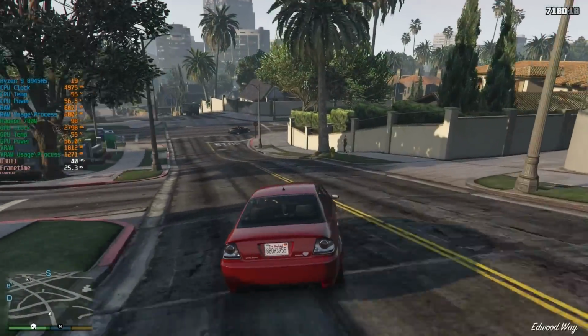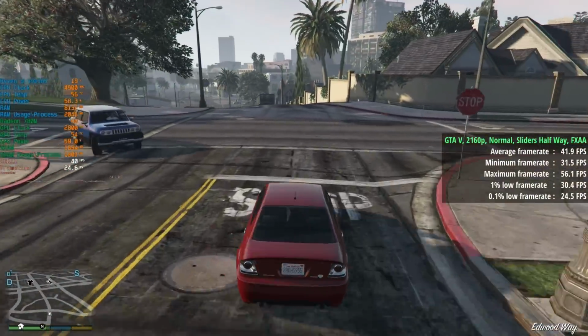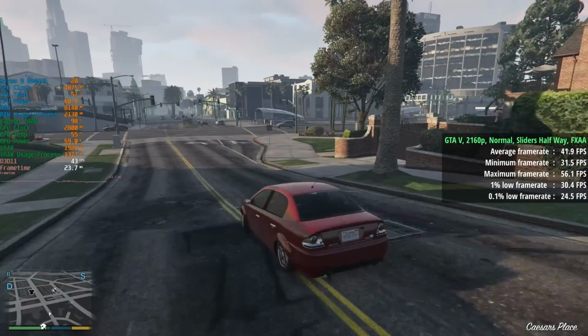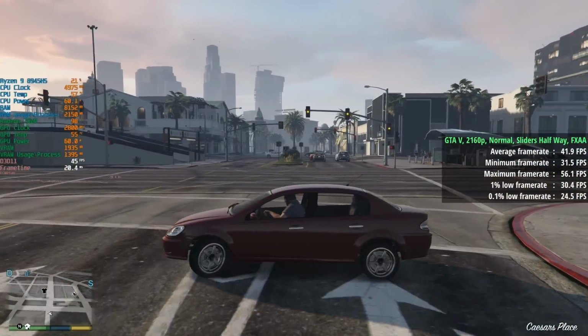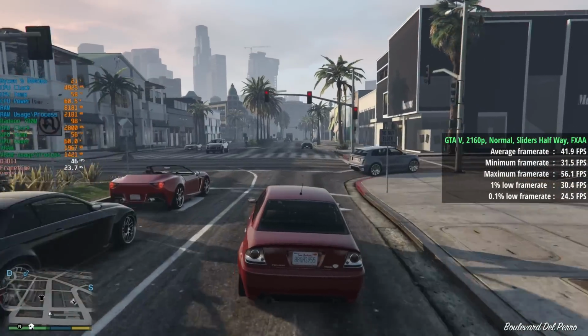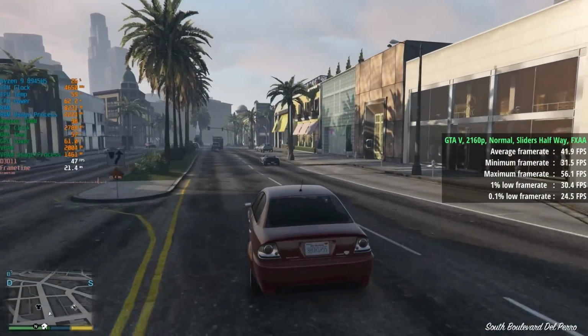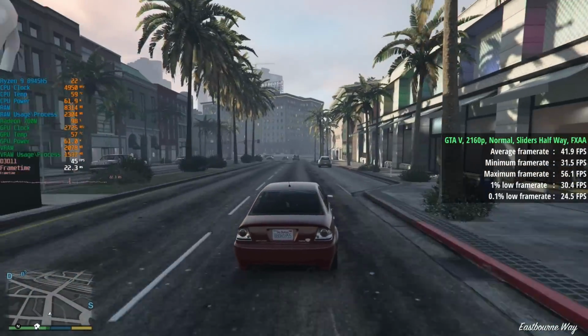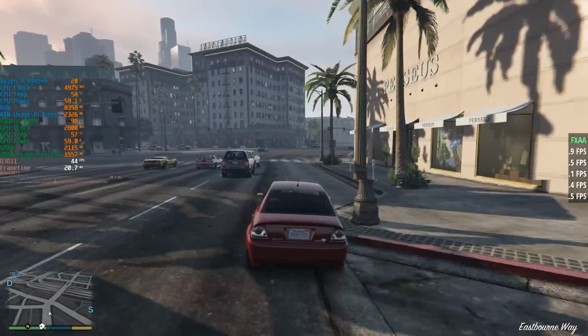Let's go a little more modern now then, and we'll start with GTA 5. At 2160p with the normal settings and the detail sliders set halfway, with FXAA we saw 42 frames per second. I took a little drive around downtown Los Santos and the game remained pretty consistent. Our 1% low was 30 and our 0.1% was 25.